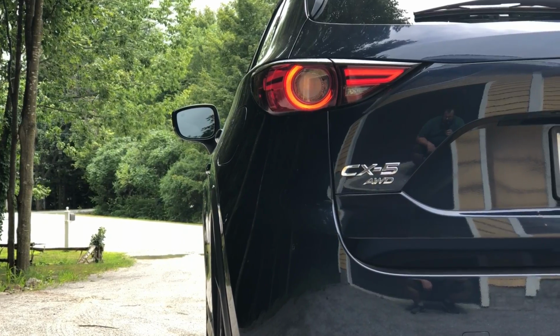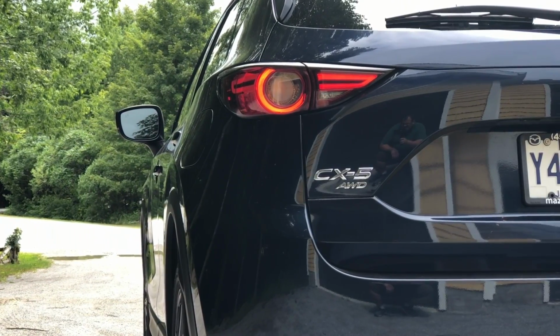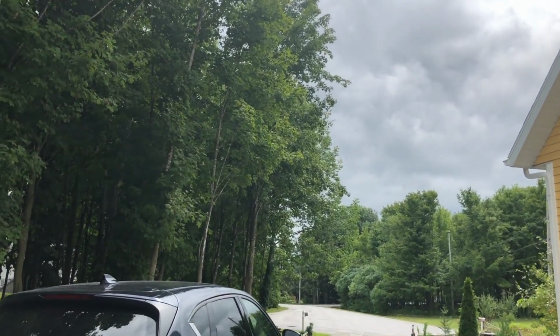And even today, after reviewing a lot of other vehicles in the segment, as well as other SUVs in general, we do find that you still get a lot of bang for your buck. There's a few things on the inside that we would like to see at this point, and we'll talk about that when we get on the inside. But for the most part, this has been a great vehicle.